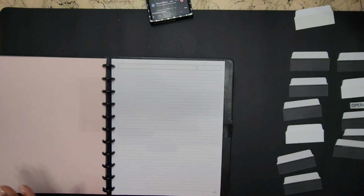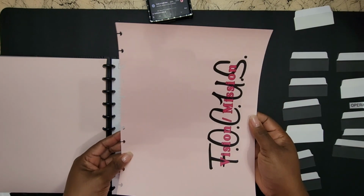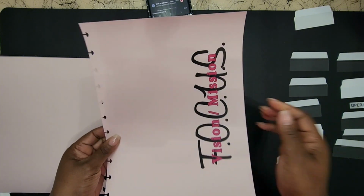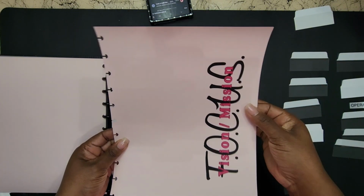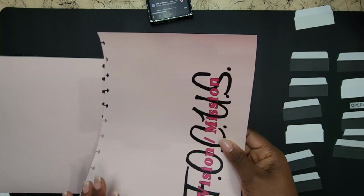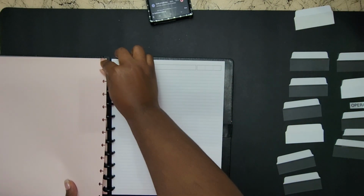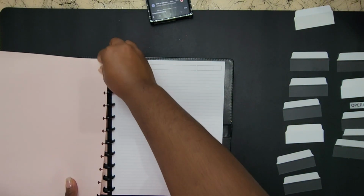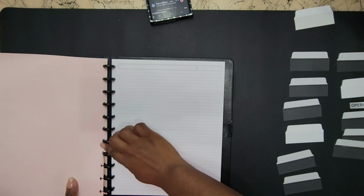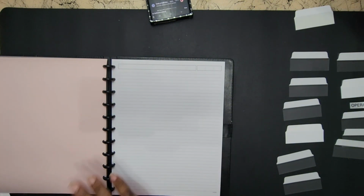Okay. And then we're going to get into our focus, which is going to be our vision and mission statement. And so I just did focus again on some printed cardstock and then did the category. So we're going to jump into that. And I may even put something in between these two, but I'm not sure.